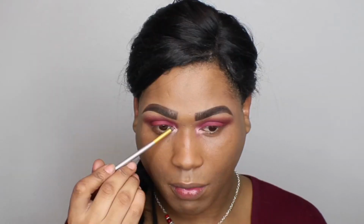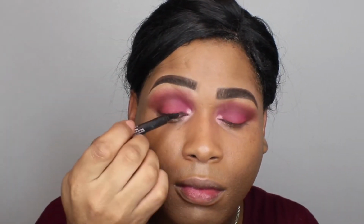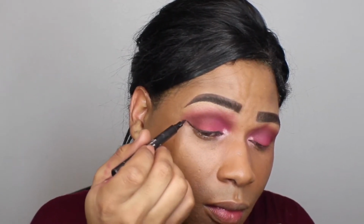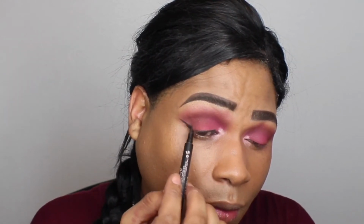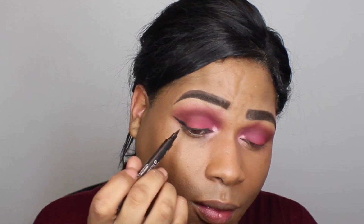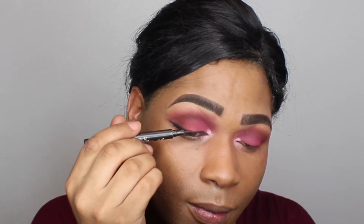For the inner corner area, I used the Super Shock eyeshadow from ColourPop, and it's a metallic white with a little bit of silver in it. And then for the liner today, I used the Tarte clay liner, and since I didn't have a brush on hand, I actually just used a freshly used felt tip liner, and I just dipped that into it and used the felt tip as application for the gel liner, and it actually worked pretty well. It took a little bit to get used to and get the right consistency, but it worked.